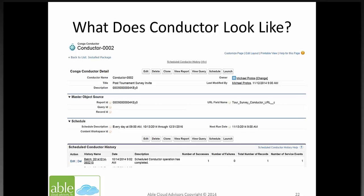This is my Conductor schedule, if you will, and it's really simple. I created the report, I'm telling it what to do, I'm referencing what email to send, and we're done. I mean, it takes some time to do the setup, but the return on that effort is just, I can't even begin to describe how awesome it is that it gets done and nobody has to worry about it getting done.